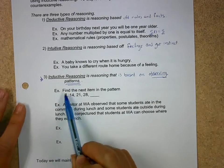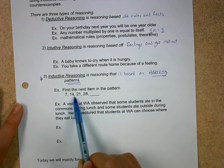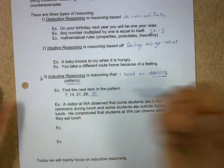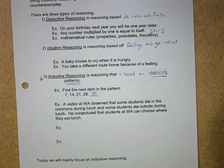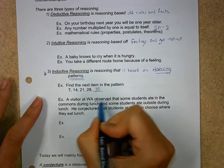But here's just a simple, easy pattern that you have done before in your past, like a number pattern. 7, 14, 21, 28. And yeah, we know we just add 7 more and you get 35. It's the next multiple of 7. Pretty simple.